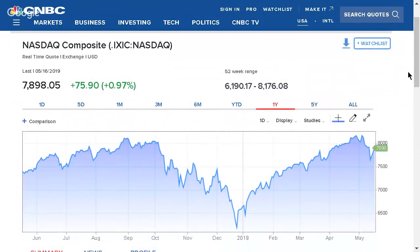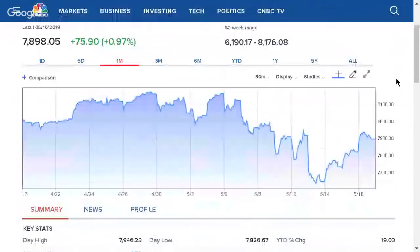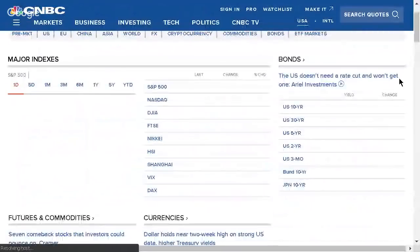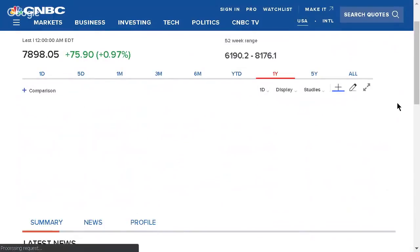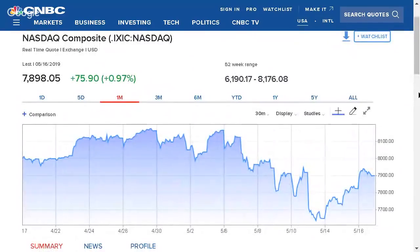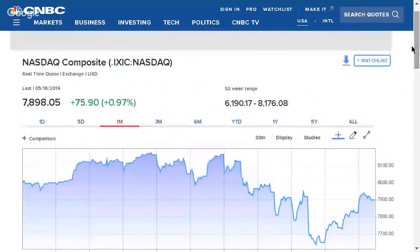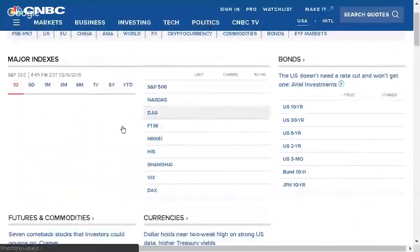We're going to look at more stuff here. Here's the 1 month of the NASDAQ, and you can see the similar volatility. If you're a day trader or a swing trader, you'll love it. Here's the Dow. First the 1 year, and next the 1 month. So same chart with all the major indices there in the US. If you didn't know, now you do.